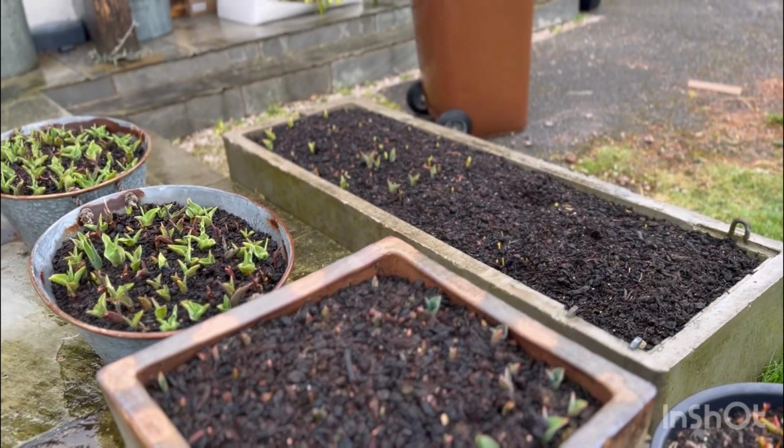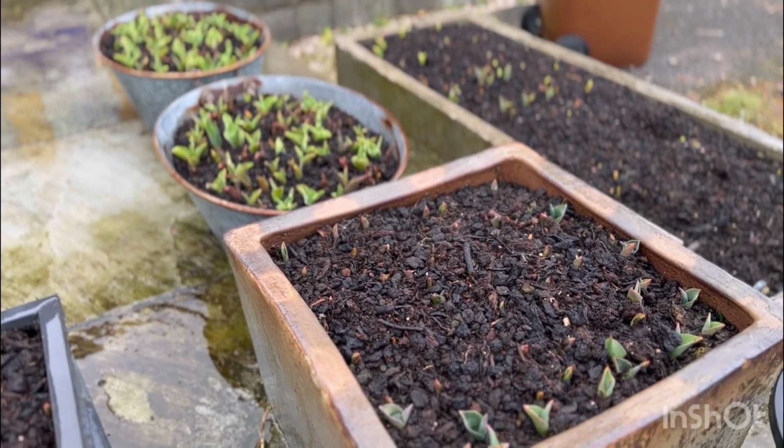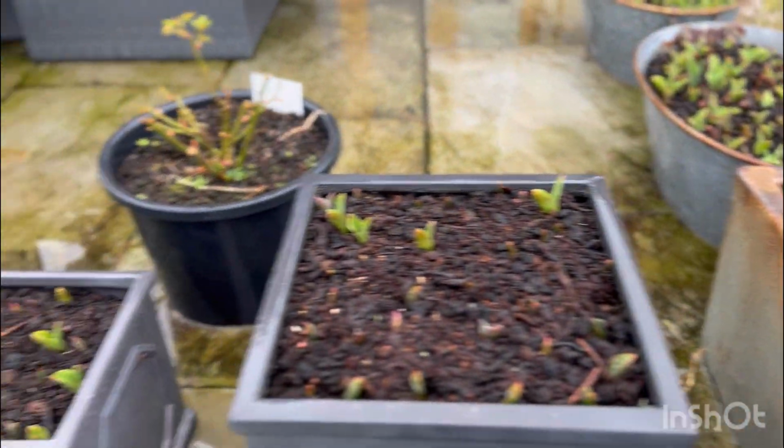So I think in this trough here there's about 500. There's about 100 in this trough, about 60 in that trough. So yeah, we are getting there.